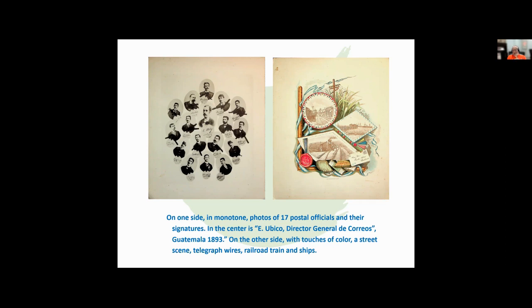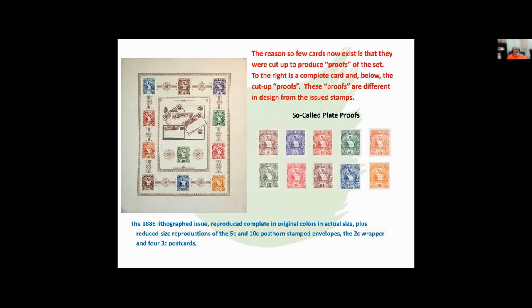But the best part of this set is this. These are reproductions of the original lithographed stamps on a really thick card. And unfortunately, one reason so few cards exist is that collectors cut them apart to make them look like plate proofs. So they damaged these and destroyed them. So on the right, what look like plate proofs are not. What they are is the card on the left cut up to produce what look like plate proofs.